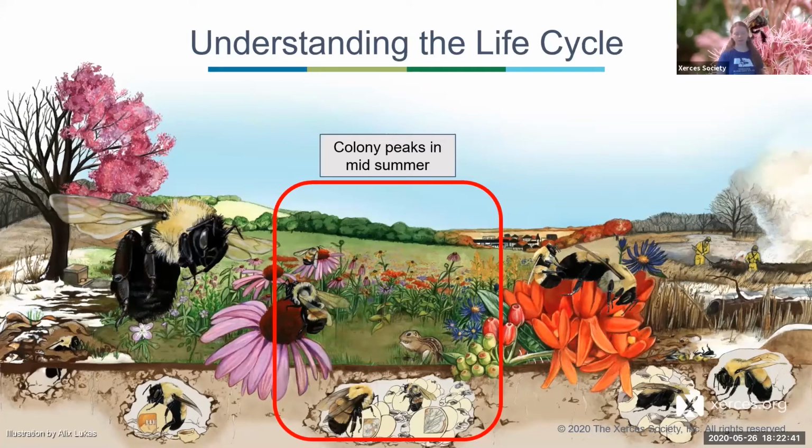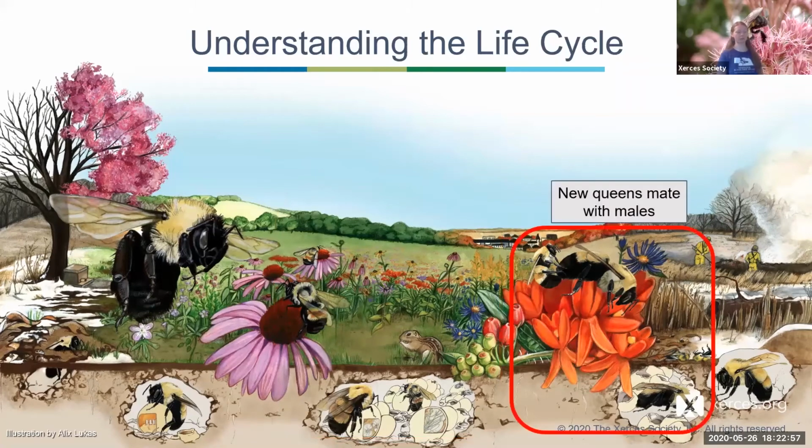And the male bees don't really have a role in the colony. Their only purpose is to mate. So they're not going to be collecting pollen. They're not going to be tending to the brood. They're just there to meet the new queens as they emerge. So the new queens are going to mate with the males, and then the males are going to die off.